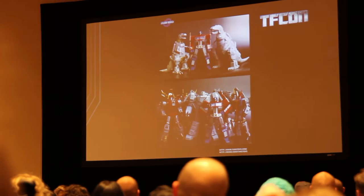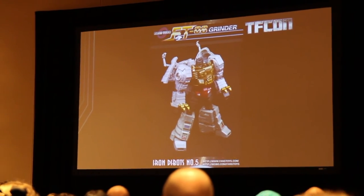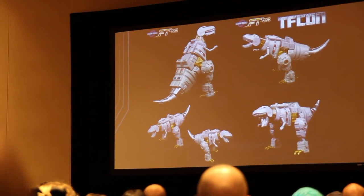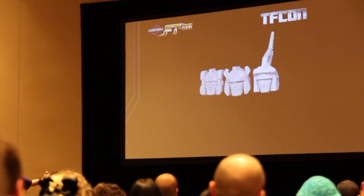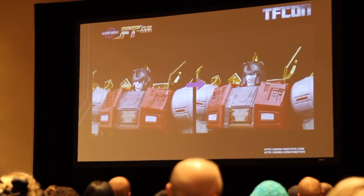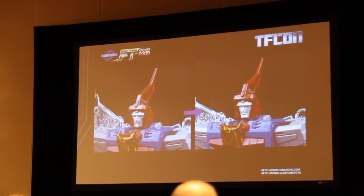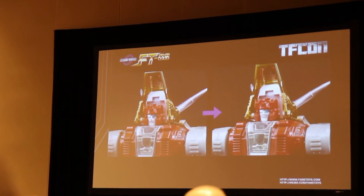So they have their versions of the Dinobots, very popular figures. Their version of Grimlock, we had in Toronto. He's almost finished, so stay tuned for that. He will come with different heads for the existing Iron Dinobots they have out to give a different look. They were listening to fan feedback. Some people didn't like the faces, a lot of fans didn't like the faces. So they're giving options, they're giving you alternate play models.